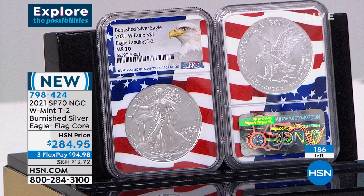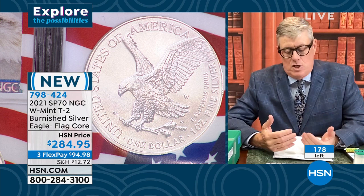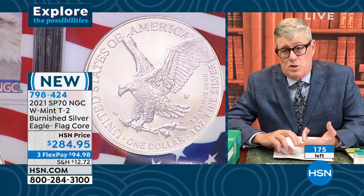Mike, let me ask you a question. Did they make a burnished 2021 Type 1? No. They just went right to the Type 2, skipped the 1. Remember, we talked about this in a big way, because of COVID protocols, the West Point Mint was shut down for 2 weeks and the San Francisco Mint was shut down for 4 weeks.